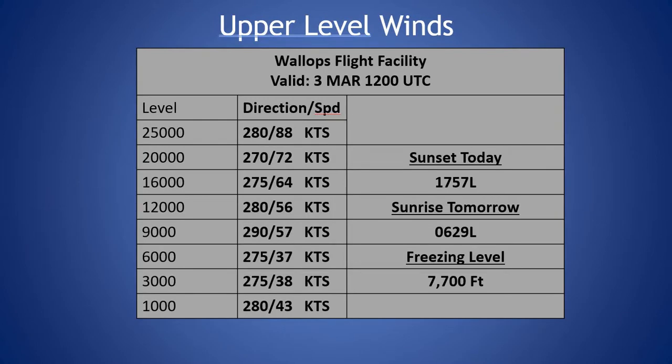If we take a look at the upper air winds from this morning's balloon sounding, pretty much through the column out of the west, all the way up to 25,000 feet. Winds at around 43 knots at 1,000 feet, and then for the most part increasing as you go up with a peak wind of 88 knots at 25,000 feet. And the freezing level is at 7,700 feet.